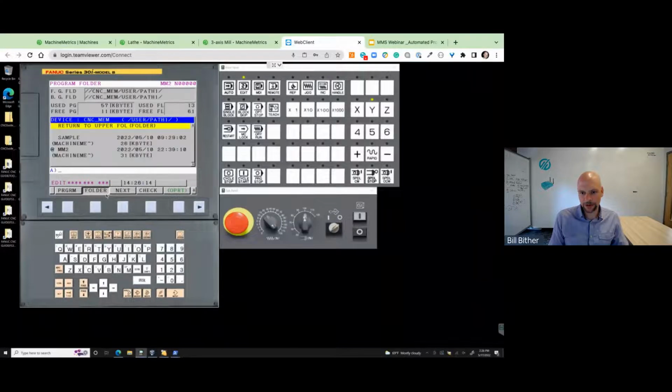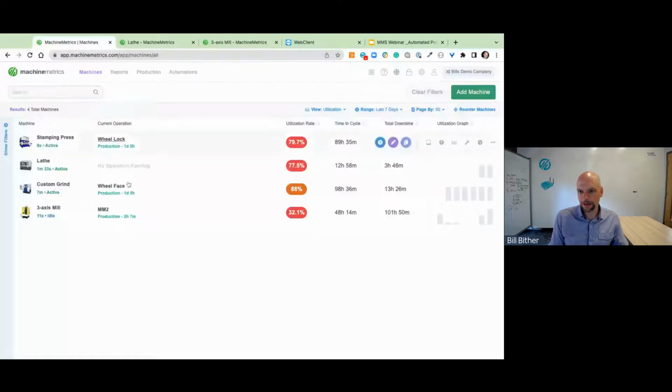So what I can do here is go into the program. We're going to move that from MM2 to sample and put that into the main program. Okay, and then we're going to go and start this again. And what you'll see is that this machine went idle, and it should just take a few seconds. You're going to see that update to the new program.